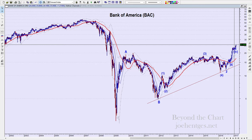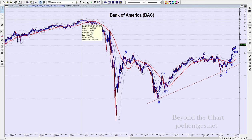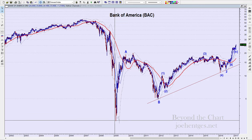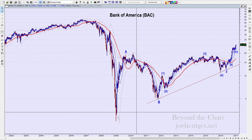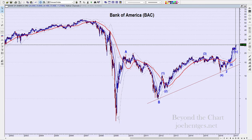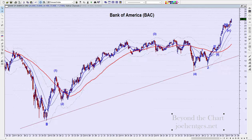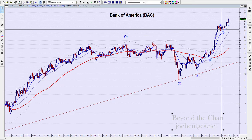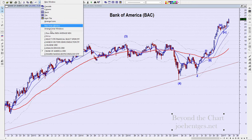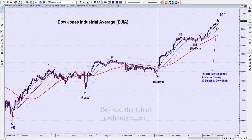And you can see we're not even halfway back to the peak that was up here at, let's just call it 55, and we were down to $3 in March or February of 2009. And now we're back to 25. So about halfway back, I guess. So that's the picture on Bank of America. Still looking for this 5th wave to complete, just like we're waiting for on the Dow Industrials. So that's the picture for this weekend.